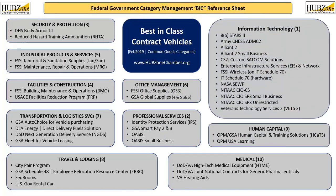One way or another, you want to tie yourself to every best-in-class contract vehicle the government uses to buy what you sell. As you can see on this slide, I've organized the BICs by the category they support. There are a few that support multiple categories, but I show that further along in the presentation.